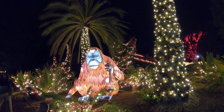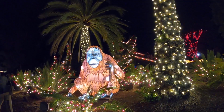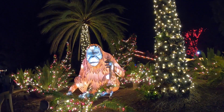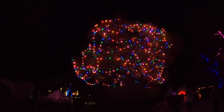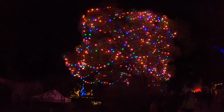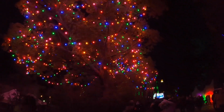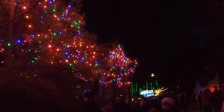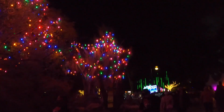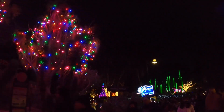I tell you, I think I love these animal light forms as much as the traditional sparkly tree lights. Really neat. Oh yeah, that's down there. Oh, fantastic. I do like that they have the little follow-me gecko to lead you through to the different environments. Really cool. Oh, yeah.